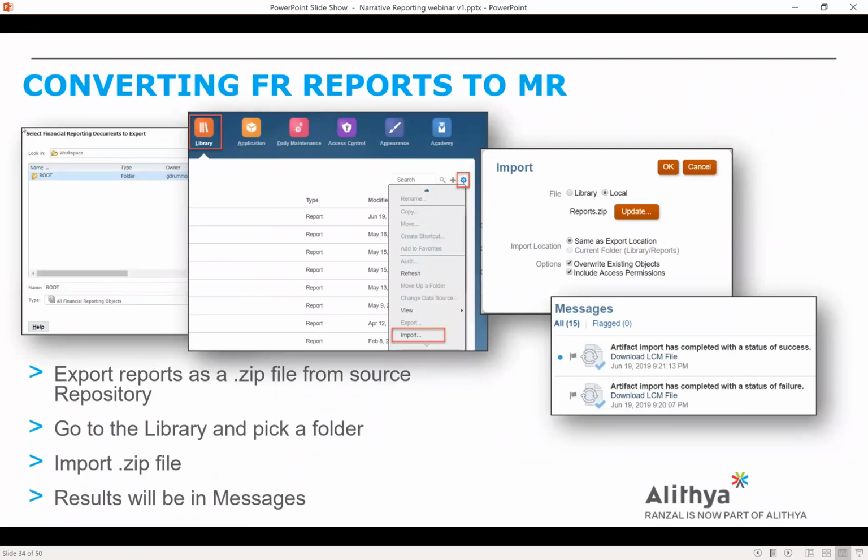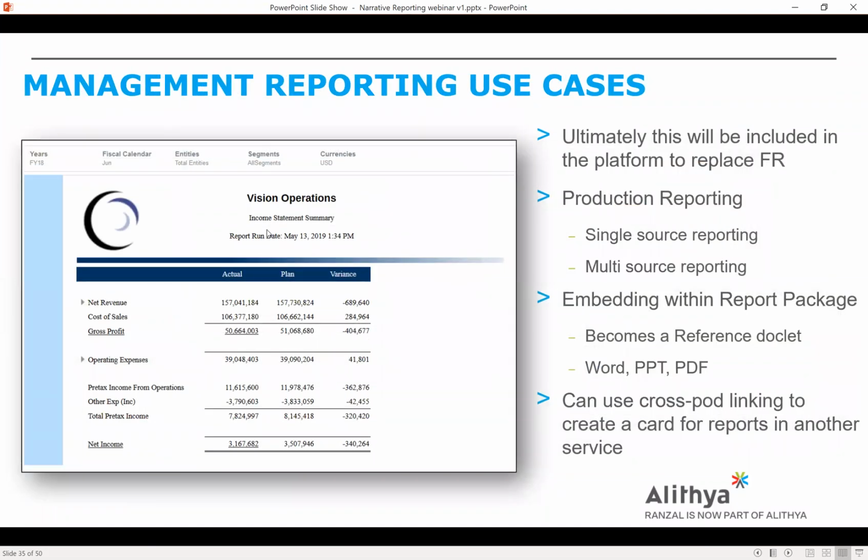There's also the ability to convert your existing FR reports to MR if you do want to take advantage of this feature. You can export your reports either in a zip file or as just a DES. You go into the library, determine where you want those to reside. You import the zip or the DES file, and then the results will show up in the messages. Like I mentioned, that's like going to your jobs, either in the planning or the consolidation or tax processes.